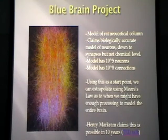to work out when we should have enough processing to be able to do that. Yes? Can I ask about the neocortical columns? Oh yeah, sure. Are they replicated across the entire cortex? Do you see the same structures in, say, the occipital region?